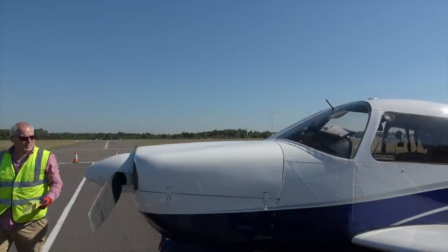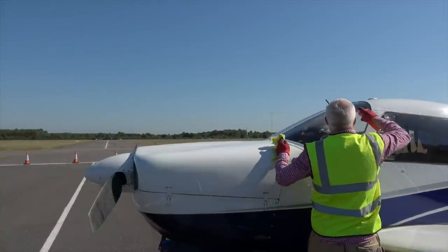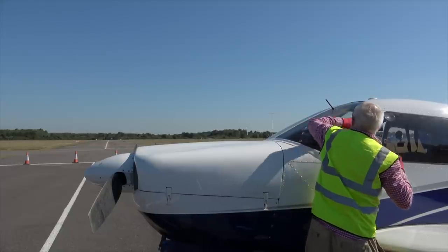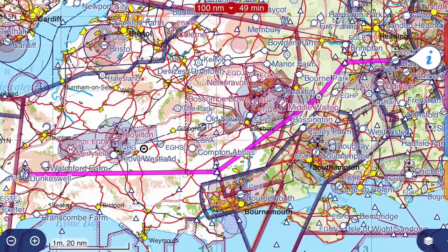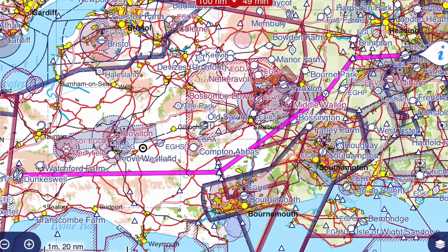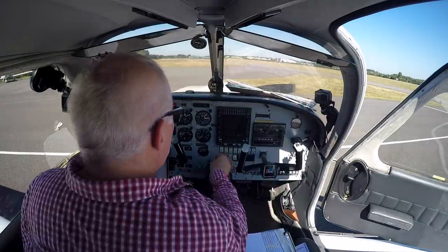Dunkerswell is in East Devon, about 25 miles northeast of Exeter. Driving there from Blackbushe would take about 2.5 hours. Our flight today is just under 1 hour. The route isn't very complicated. Once past the Odiham zone, I'll head southwest towards Bournemouth and then direct. Well, it's a hot one. I'm sweating already.